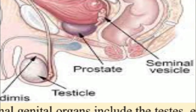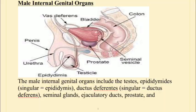Take a close look at the diagram there, and you will see the testis, the epididymis, the ductus deferens, which is also called the vas deferens, seminal glands, the ejaculatory ducts. They are all illustrated in the diagram there. That's the male internal genital organs in the pelvis. So the male internal genital organs include the testis, the epididymis, ductus or vas deferens, seminal glands, ejaculatory ducts, and prostate. The prostate is also illustrated in that diagram. We also have the bulbourethral glands.